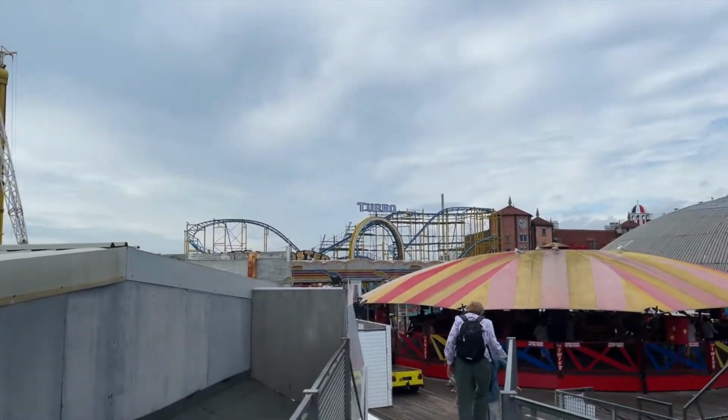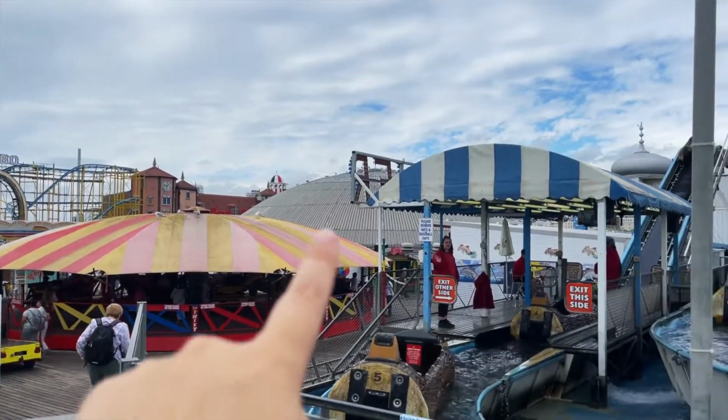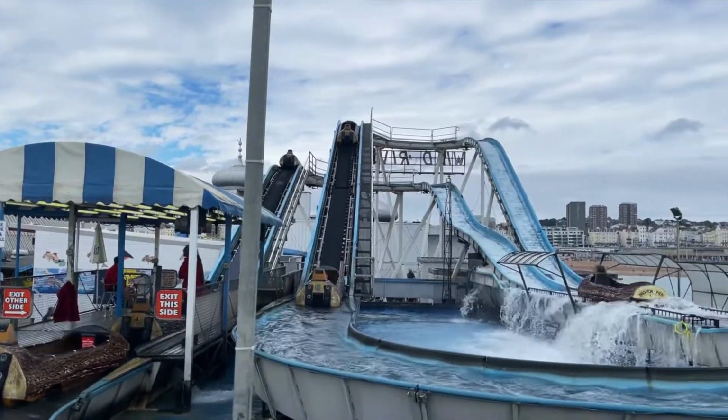Anyway, this is right at the end of the pier. So we might walk through some of these and see what's inside. So I think it's all games machines and things.